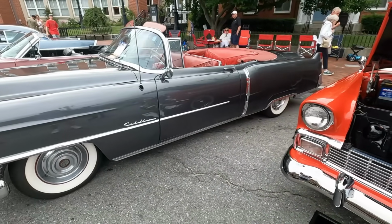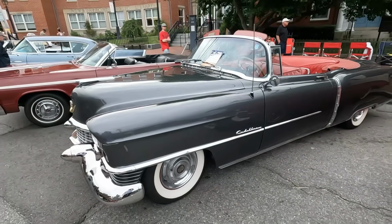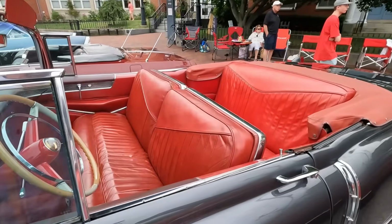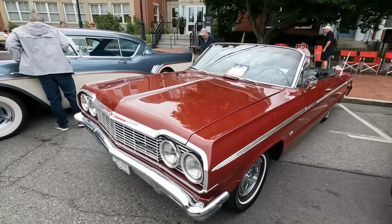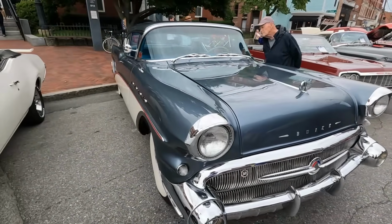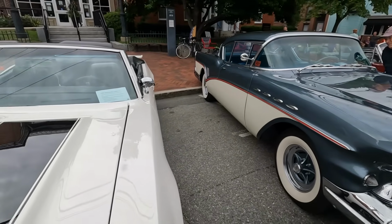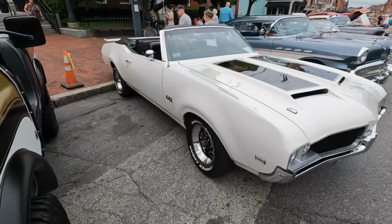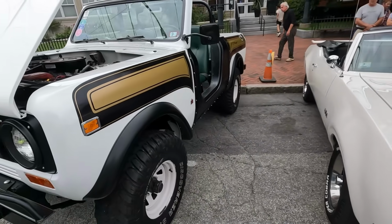Another Caddy. Boy, that's gorgeous. I think it's a Caddy show. Is that a little video camera? Yeah. Oh my God, it's so small. Yeah. No, it's okay. Field division here. Nice 442. Scout.